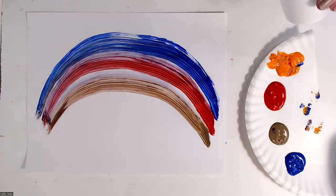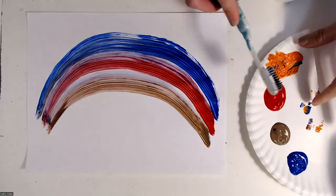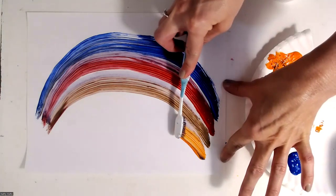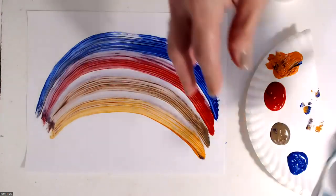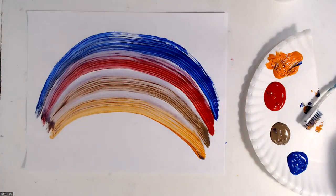Okay, that's pretty neat. I think I'll use orange next. Well, there you have it. We painted with a toothbrush today. A community helper, which is a dentist, uses a toothbrush and other things to keep our teeth healthy and clean.